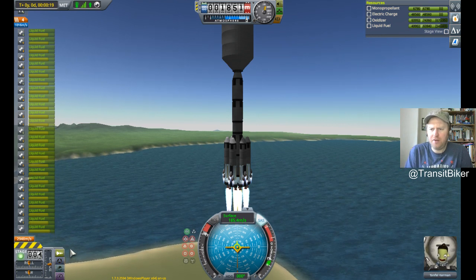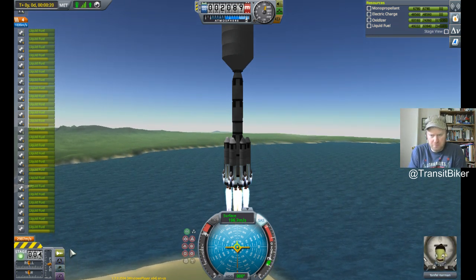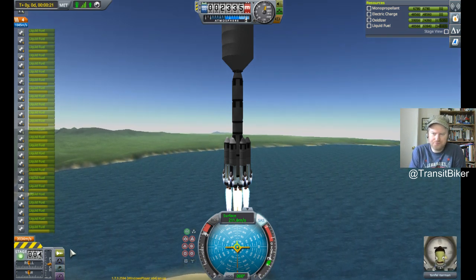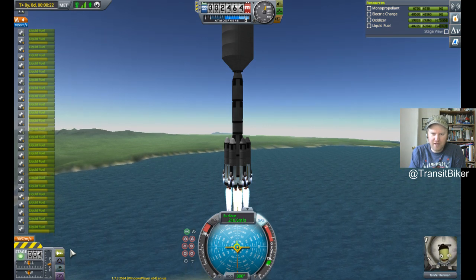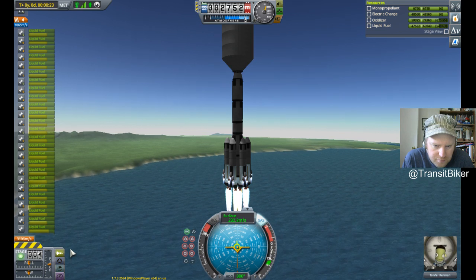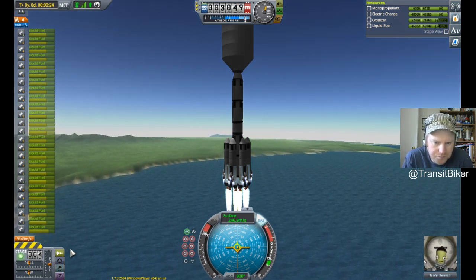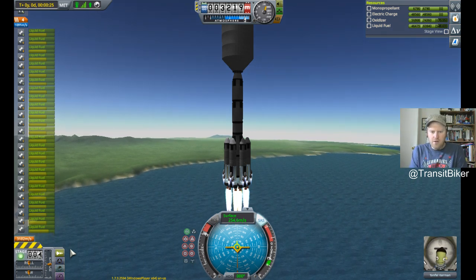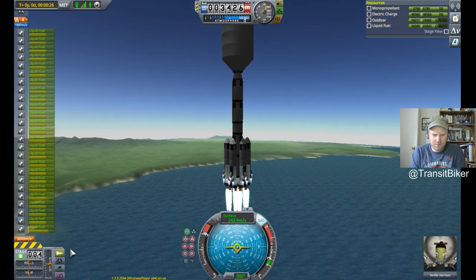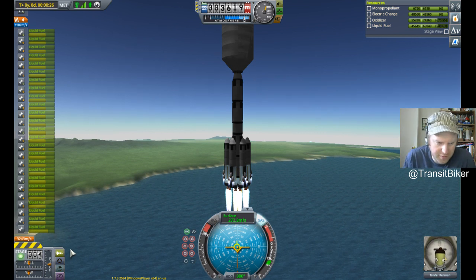And then the next thing I'm going to do is send up a power and propulsion stage. So that should be fun. See if I can dock those. Well, stuff getting a little bit squirrely there. It's okay though. We're doing all right.